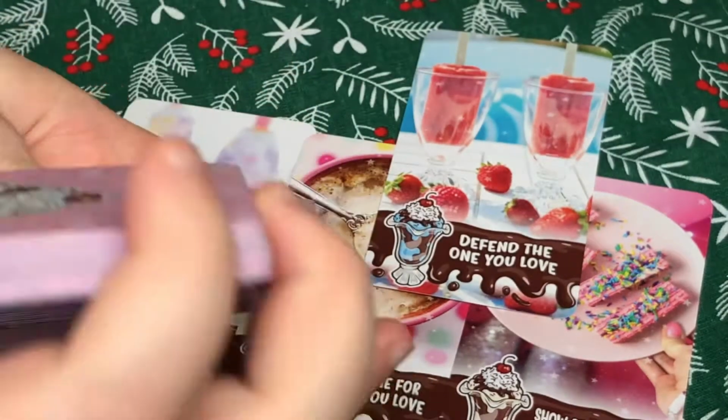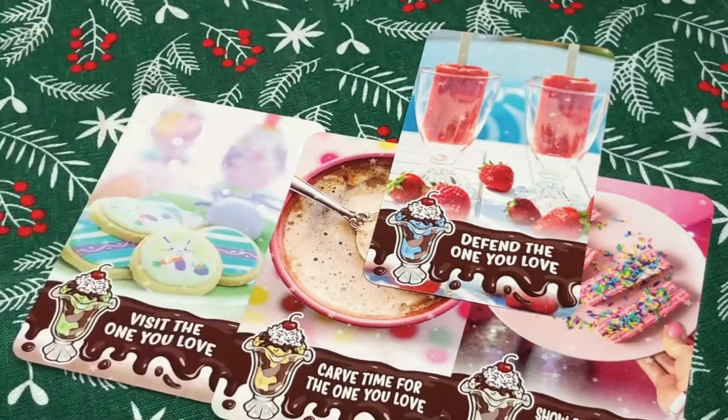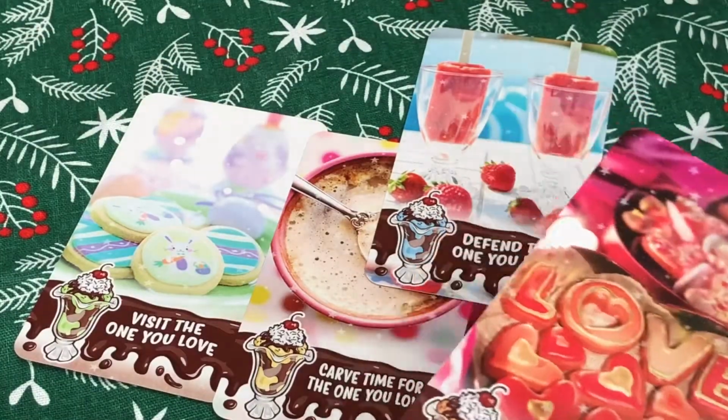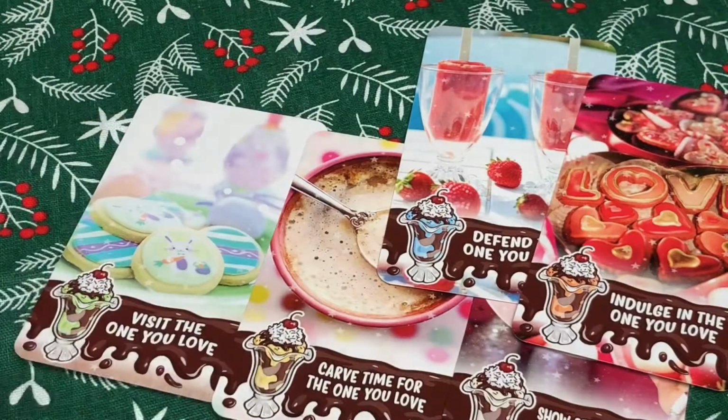And I definitely feel like they need more. Indulge in those memories. Like, they need more respect. They need more love and care.